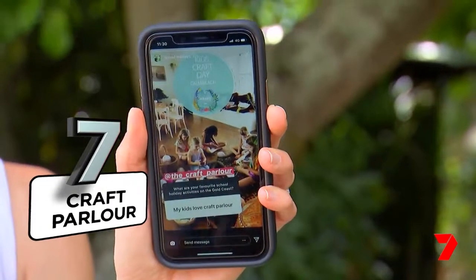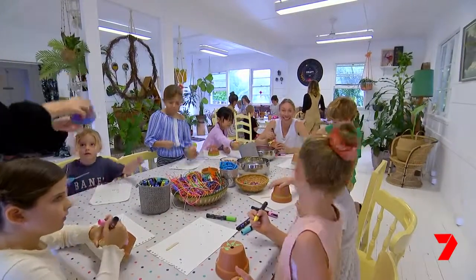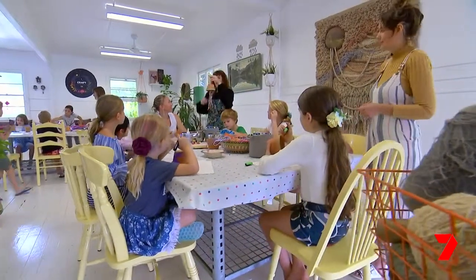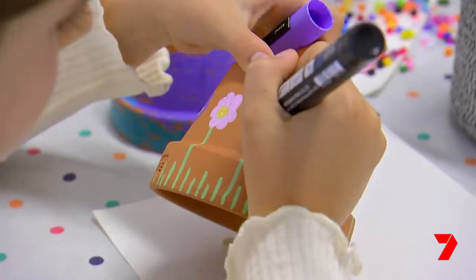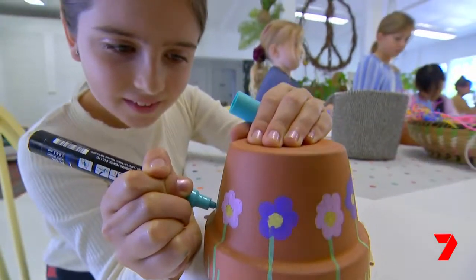Already up to number 7 on the list, we're at Craft Parlor. This place has a range of school holiday workshops for kids between the ages of 5 and 11. So guys, what we're going to make today is this wind chime. So you can just decorate your pot in whatever design that you feel called to do. We don't get graded on these, do we? No, everyone can just be creative free form here.